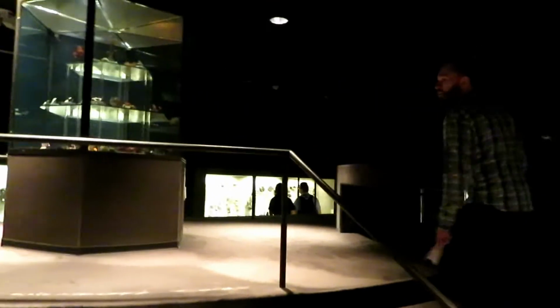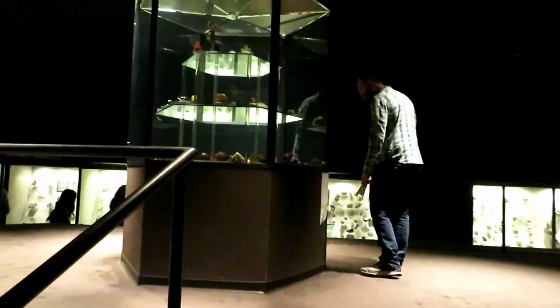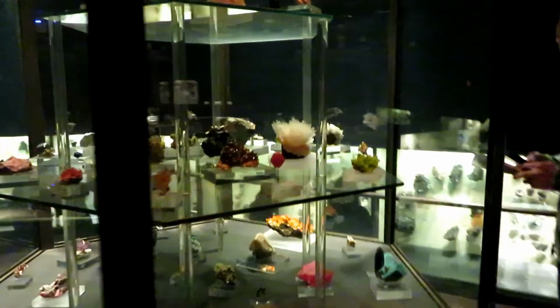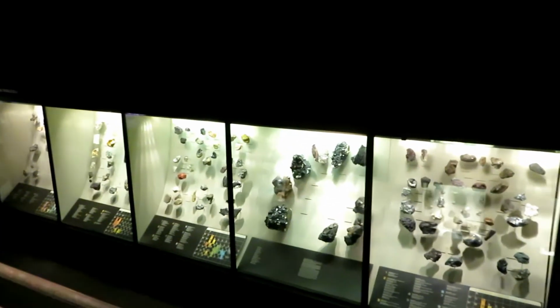Alright, we're going to go to the Hall of Minerals just to find some kryptonite. For some reason, this reminds me of Indiana Jones, and he's going up to touch the crystal skull. There are minerals everywhere in this place. Got even another room over there. There's a lot of rocks in here. This place rocks. This place would be great for rock hounds and such.